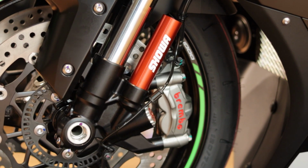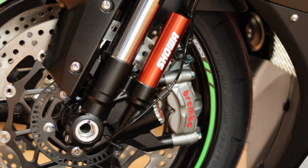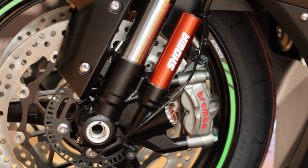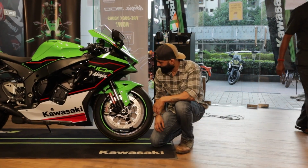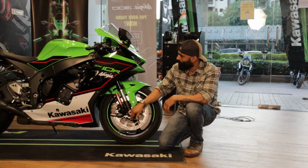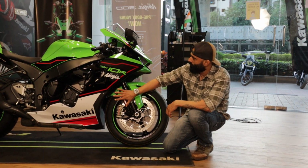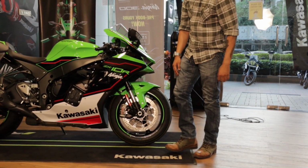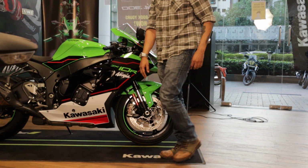Showa shocks, Brembo brakes, 330mm dual disc in front with 4 piston calipers. Now that's a happy marriage, right? 43mm inverted adjustable forks, rebound and compression available. The rear shocks get 114mm horizontal backlink adjustable as per your ride choice.